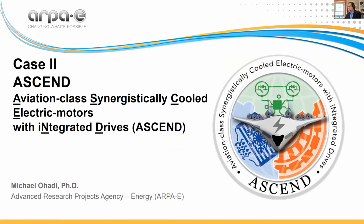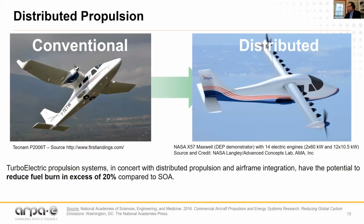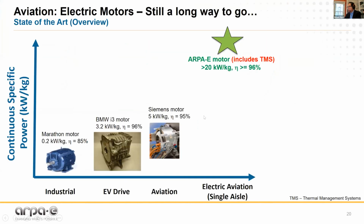A second program where manufacturing was definitely a need, or else the metrics could not be achieved, is an aviation program that we have put together. Ascent, and some 10 teams are recipients. And in Ascent, the need once again was for distributed power, which means many electrical motors that are light. So compared to today, where a gas turbine is producing 34% efficiency, our system would have 60% efficiency.